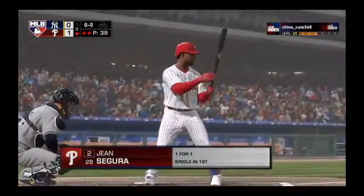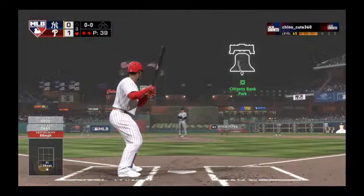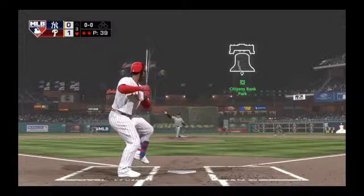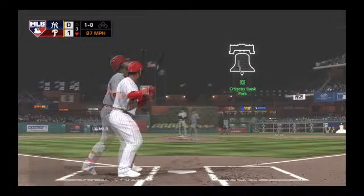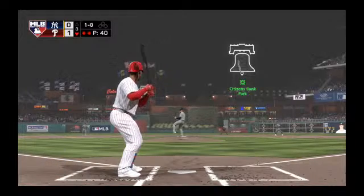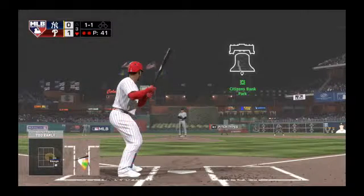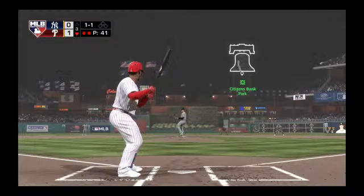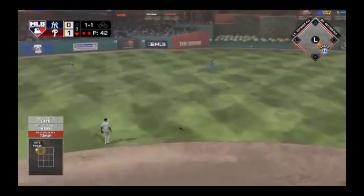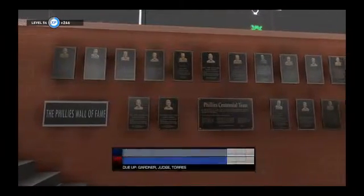Now at the plate, Gene Segura. 1 for 1 after a single his first time up. Cole into the windup. Here's the pitch. Outside. 1-0 count. Here it is. Big swing and a miss at the changeup. A ball and a strike. Fly ball out toward left center field. After it is Gardner. He tracks it down, and that will end the inning.